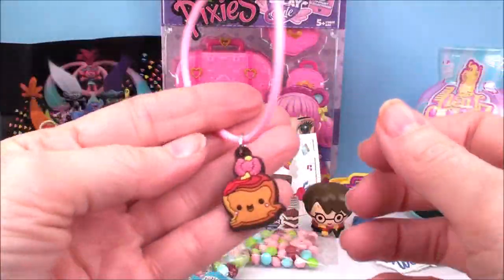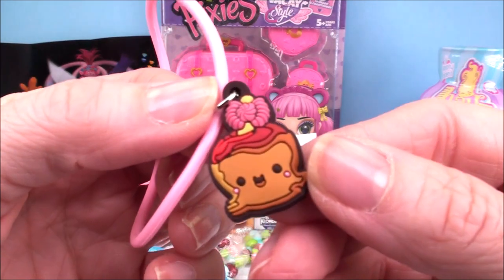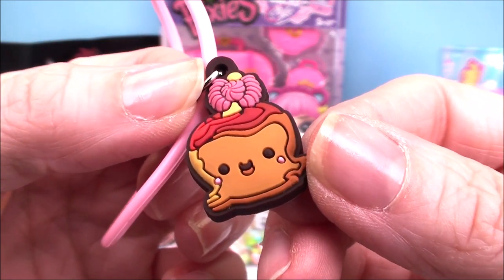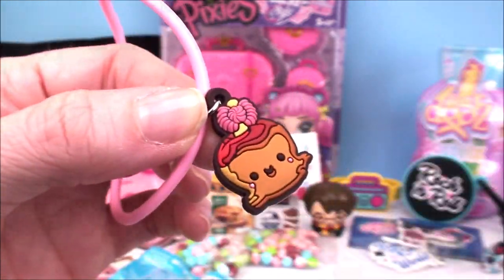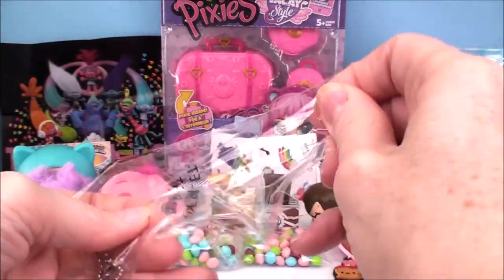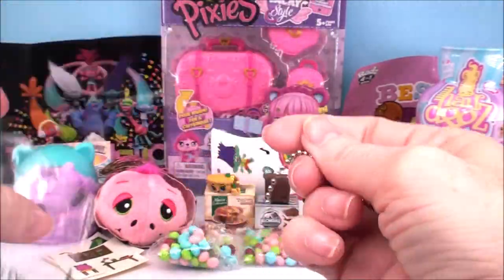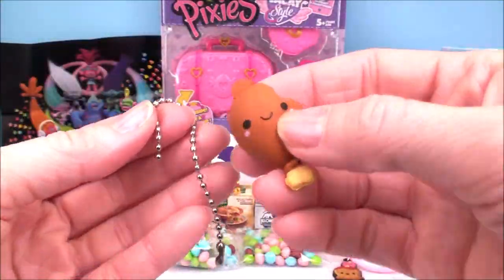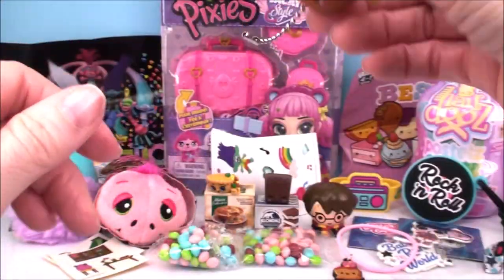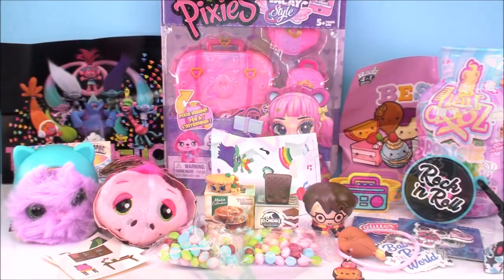Nice and stretchy and adjustable. Ooh, what is that? That is a delicious caramel apple, isn't it? Oh, that looks super, super yummy. Oh my goodness. Very, very cute. They also give you a little ball chain for your bestie charm. There should be a little hole. See that little hole there? You can run it through and then you can hang it from there and use it as like maybe a little keychain or a little charm.